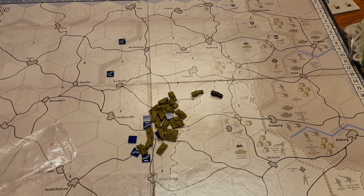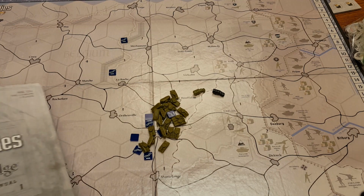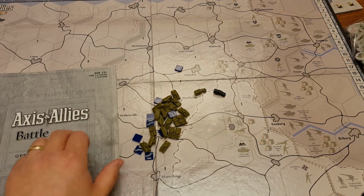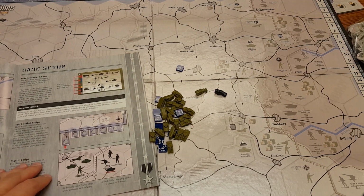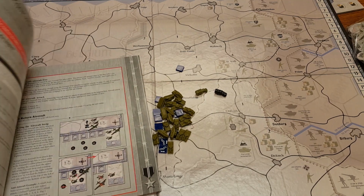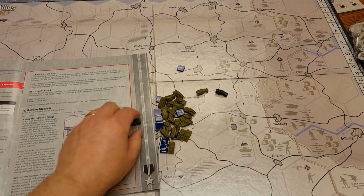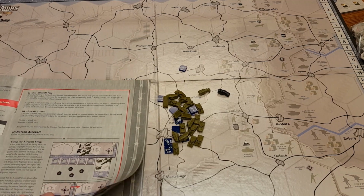I just wanted to share my find and my love of Axis and Allies, and also my ability to find a game that is just extremely hard to find. And it's amazing how the prices get jacked up on some of these when they go out of print. But in any event, we are definitely going to get into this game, and I'm glad I found it.